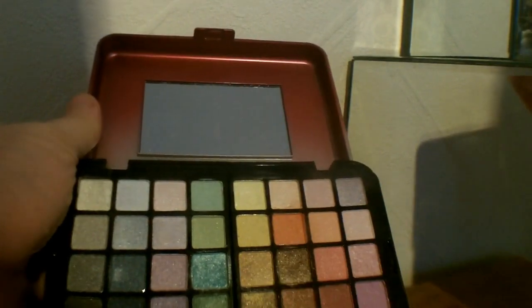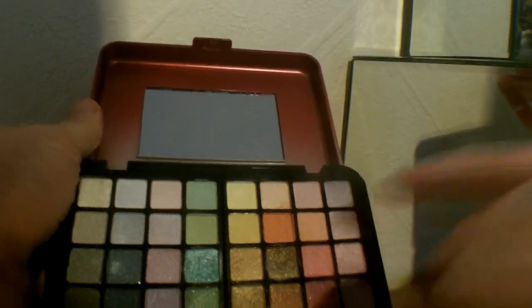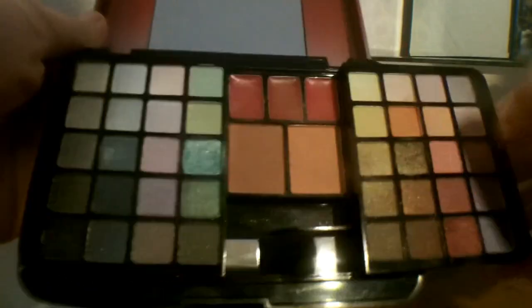For my eyeshadows, I've been using this Claire makeup set accessories assortment. I've been using quite a lot of the blues and the golds, and I've been trying to sort of mix up my colours, not use the same ones.